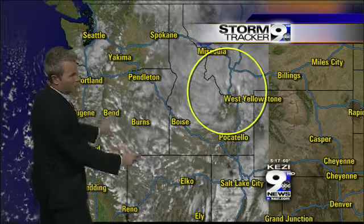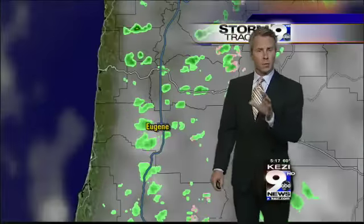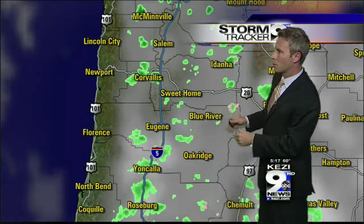You can see at the very beginning, kind of working its way just north of the West Yellowstone entrance to the park. And as this cool air continues to spill southward, we'll see those showers around for the next couple hours, but eventually start to wind their way down. So let's turn on the storm tracker and show you what we've got.